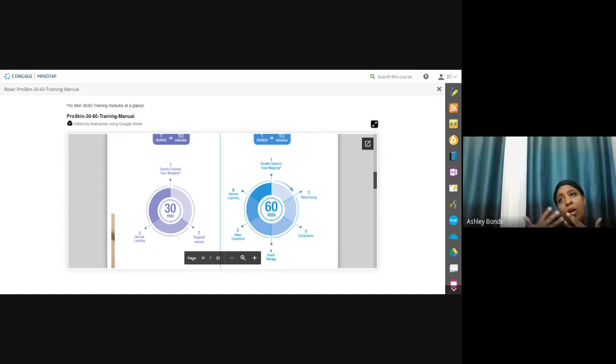So when it's talking about a targeted module, why did your client come in? Did they come in because they want extractions because they have blackheads all over their chin? Did they come in because their skin is discolored and they want to fix their pigmentation? Did they come in because they have fine lines and wrinkles? What brought them into you that day? And that is the module you'll choose.